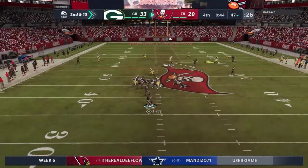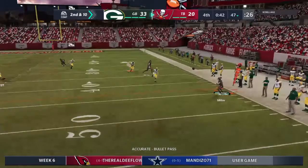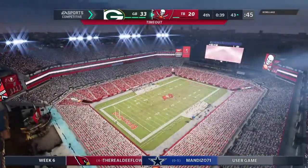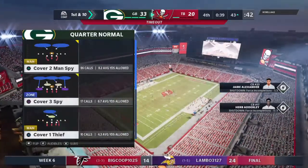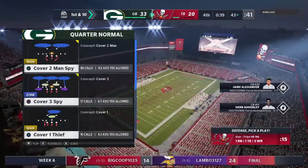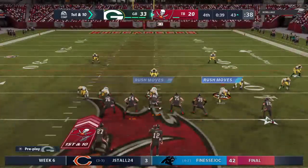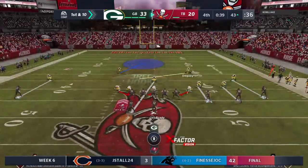To throw again, Brady. On the right side, this is Miller. And he'll work it across midfield inside the 45. The Bucs going to go ahead and use the second of their timeouts as they stop it here with just under 40 seconds to go in the game.